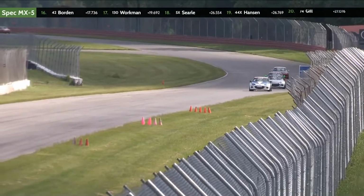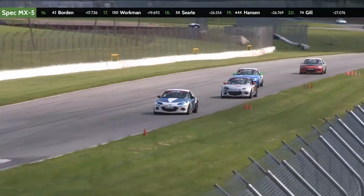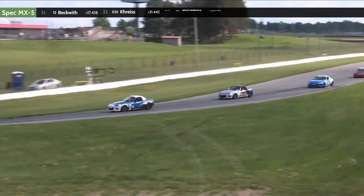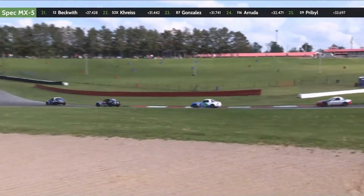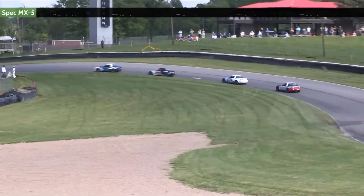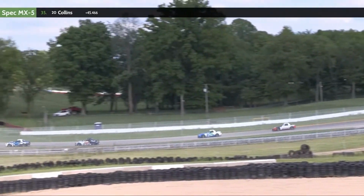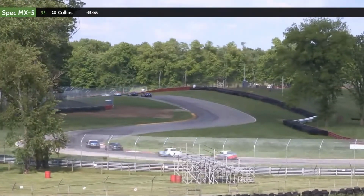There's an example of the great racing that happens in Spec MX5. Great championship, great step ladder for some of the, like I said, the younger karters, especially with the Team Mazda Challenge stuff that they do in Spec Miata. You can do that. Just great race all around.